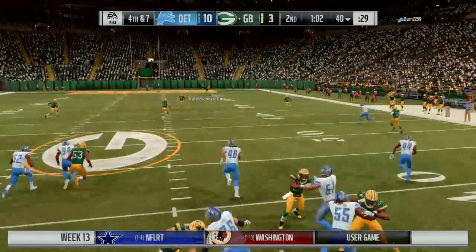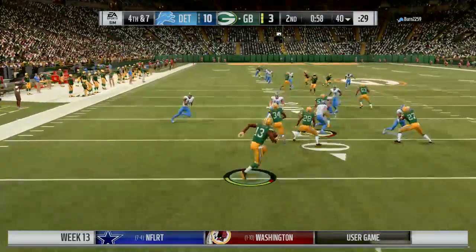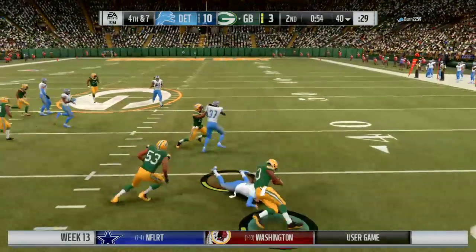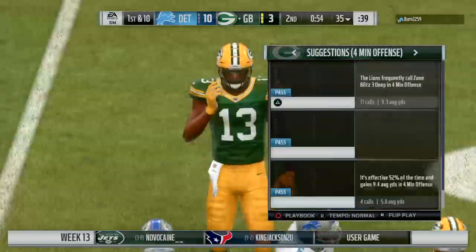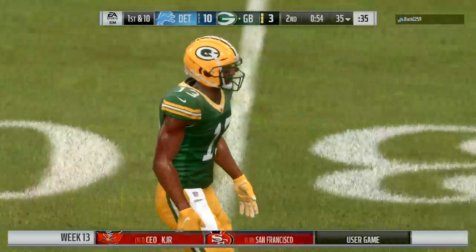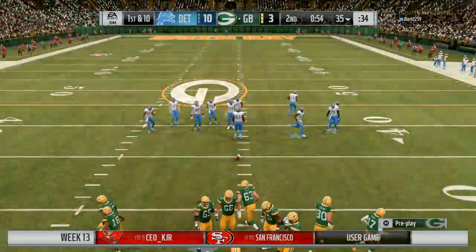He was only asked to punt once in the victory last week as he sends this one away. Taken in at the 11. Nearly a huge return, as it is still a very good one. 24 yards. And it'll be Packer football here. 1st down and 10. The Green Bay offense now about ready to take possession here.